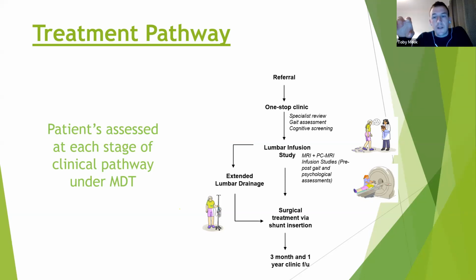Alongside that, we do very brief screening, brief assessments of gait and cognition, before and about 2 to 4 hours after the lumbar infusion study and the TAP. The gait assessments are a timed up and go, a 10-meter walk test, and a 360-degree turn. So just a few less of the measures.